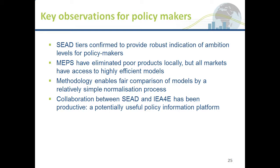Now, having compared the available product data to the seed tiers as they were proposed, it is fairly clear that those do indeed provide a pretty robust indication of the spread of the market as it stands at 2013, and therefore provide a useful reference framework for policymakers to refer to when they're designing the ambition levels for policies in any country that's considering it.